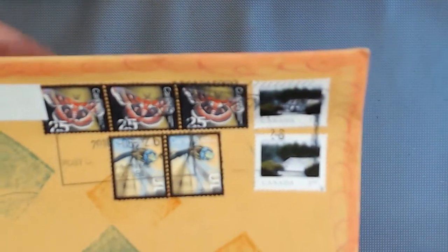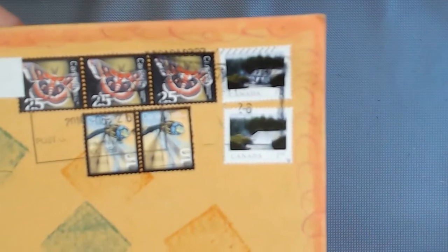Right there. The butterfly, dragonfly, and I think those other two are like rivers. Rivers? Yeah, it's like water. I thought you just said rubbers. One's like a half waterfall. And I can't tell, there's markings over top of it, so I can't tell if that's a waterfall or like a rock thing. But that's super cool.